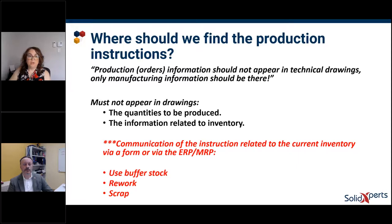What should we find in production instructions? So production information or any kind of order information should never appear in technical drawings. Only the manufacturing information should be there. So for example, the dimensions, of course, should be there because they are needed to build the parts. But any information related to the production should not be there. For example, the quantity to be produced must not appear in the drawings. So the quantity will be in the BOM. So if you need 3 parts of this kind in the assembly, the BOM will show this part in quantity of 3, but you don't have to put it in your drawings.